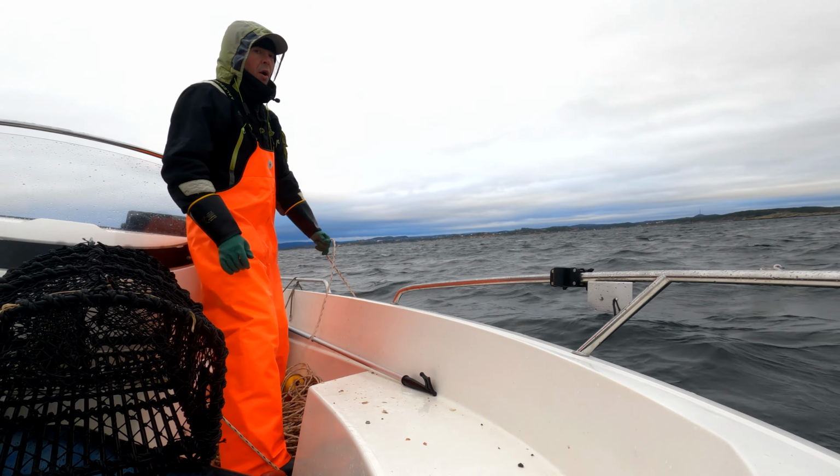Okay, coming up on pot number 8. Crabs. Couple of big ones. Oh, that is soft. Unfortunately, big. Whoops. Okay, okay. Off to the last one. Fingers crossed. Okay, coming up on pot number 9. Come on.